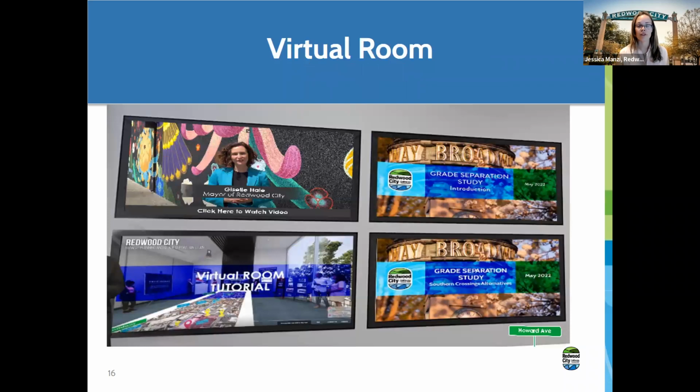We've updated all of the information that's available online, both in the virtual room and on the project webpage. This is an image from the virtual room with updated project information. As with the last virtual room, you can click on the video wall, boards, news rack, and aerial map to learn more. Now that you have a high-level overview of the alternatives, please go explore the virtual town hall.